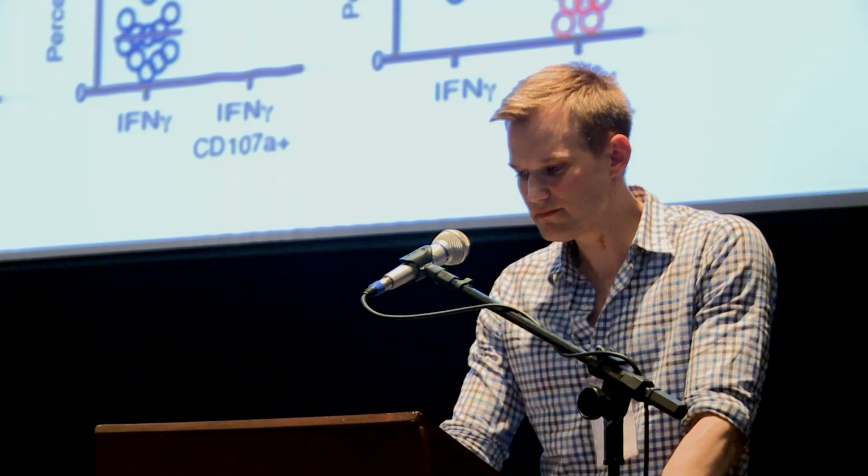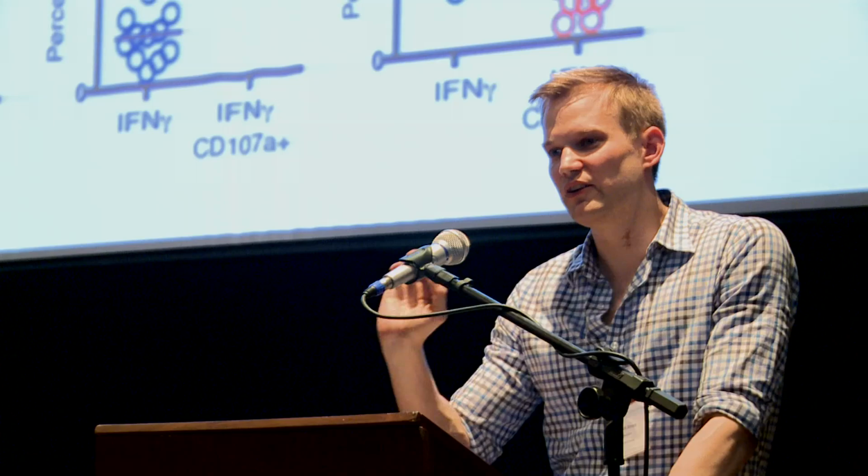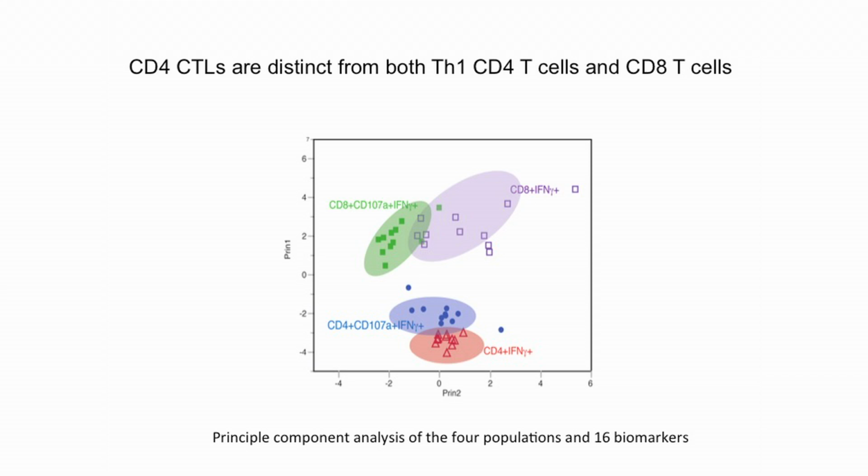So finally, there was the question of how those cytolytic CD4 T cell responses compare to the cytolytic HIV-specific CD8 T cell responses. And what was interesting for us was that, here in a principal component analysis, they show a distinct profile from the CD4 interferon gamma positive cells and compared to the cytolytic CD4 T cells, but they are also distinctly different compared to the cytolytic CD8 T cells or the CD8 T cells in general.